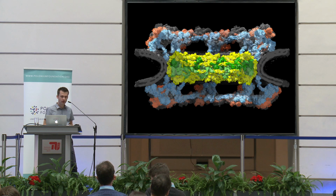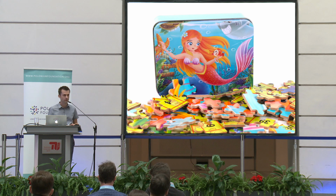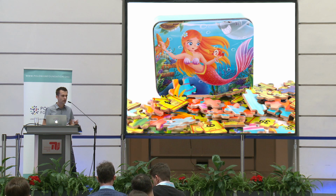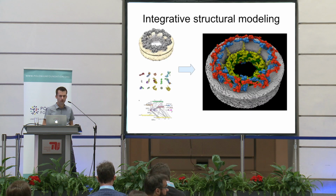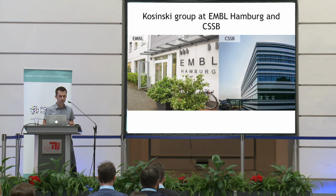So for the first time, we actually understood what's the principle governing the architecture of this complex, having many implications in understanding the mechanistics of the complex and also how this complex emerged in evolution. So I hope I convinced you that solving puzzles in molecular biology is very useful and it works. We of course call it differently. We call it integrative structural modeling. So that's what I put, I think, in the title for this presentation, because we integrate many different data sources using computational modeling methods. And this is what I do in my group at EMBL Hamburg and CSSB.